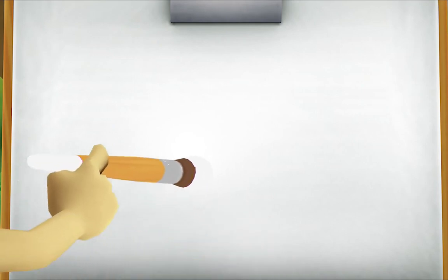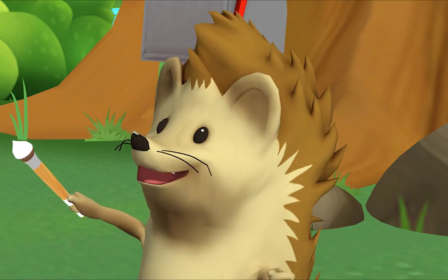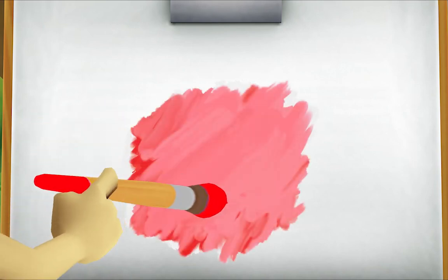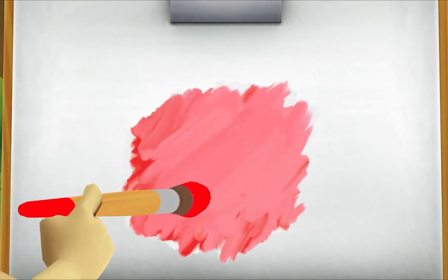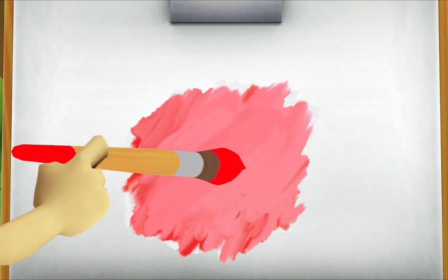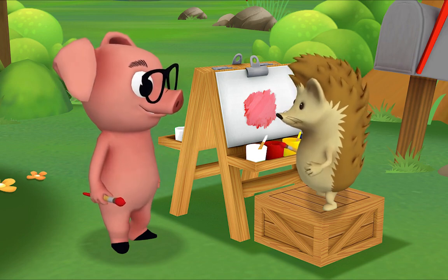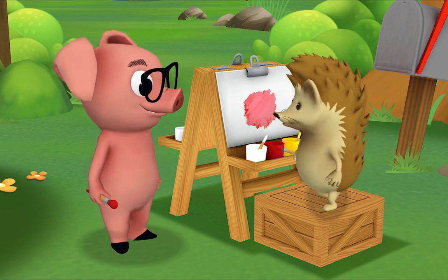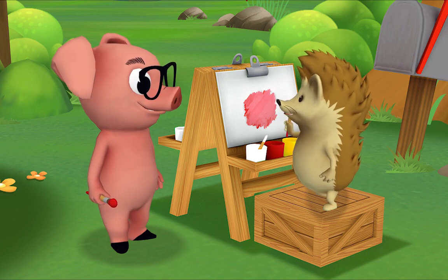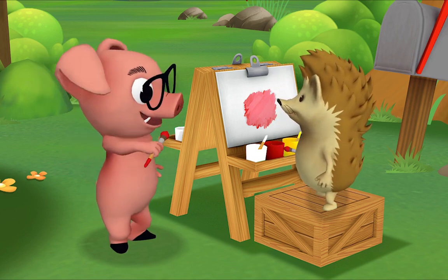Okay, first, start with some white. Then get a little bit of red and mix it in. Look, it's turning pink. Yeah, you mixed white and red and made pink. What are you going to call your color? I know. I'm going to call it Pig Pink. That's a great name.